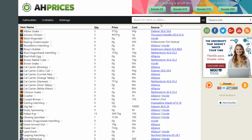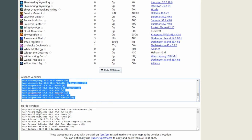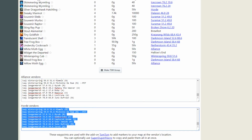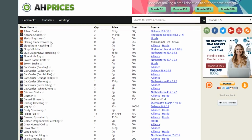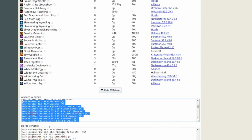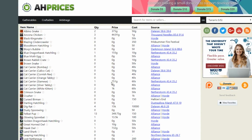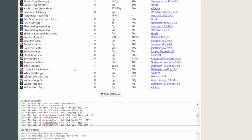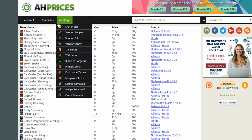So this is cool. We have the sources again, and something down here that I saw was you can just copy these waypoints, whether you're Horde or Alliance. That's so much work. Good job, man. And I bet if I wanted to just get all the cats, I could get all the cats, favorite those, and then go down, and that's still everything. Okay, so you can't do that. Let's delete those. There we go. So you can't get waypoints for just some of them. That would be a cool feature that maybe some people would use. Maybe not worth the time implementing it. I don't know.